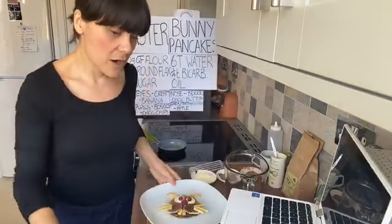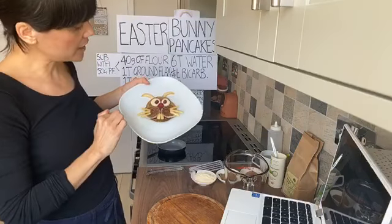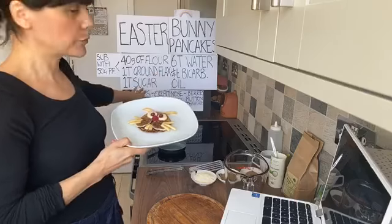So there are a few different things that we can use for these different elements today. I'll talk you through those. We also have them up on the board there.